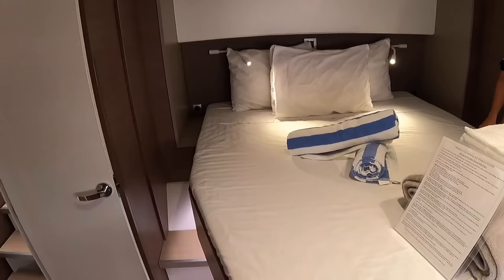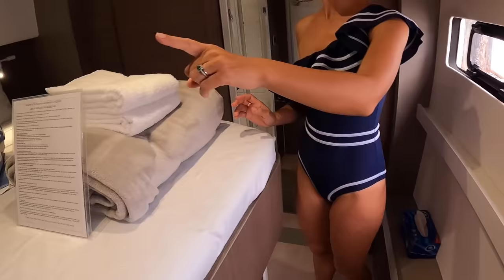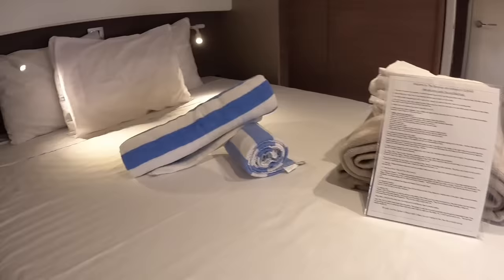Okay, awesome. So we have a nice size bed here. Behind you is a closet. Should I open it? Yes, please. Right behind the door into the cabin. That's a good size, and a hanging locker as well. Hanging closet, not much to it. This is the space, and fans here, which is nice.